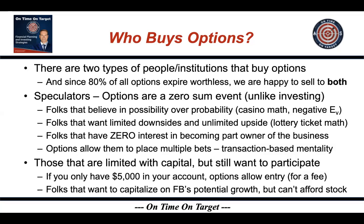But in the first case, speculators. Well, speculators are gamblers. They don't care about positive EV. They'll gladly take a negative EV situation, and options are zero sum, unlike investing. So if you give me $100, that I get 100, you don't have 100. I mean, that's exactly how that works. We can't both win in an options scenario.